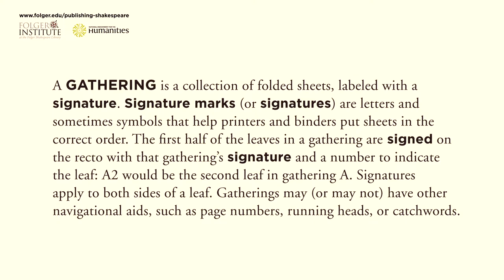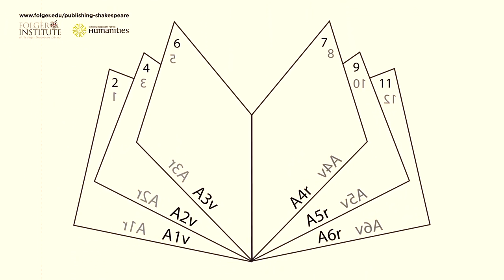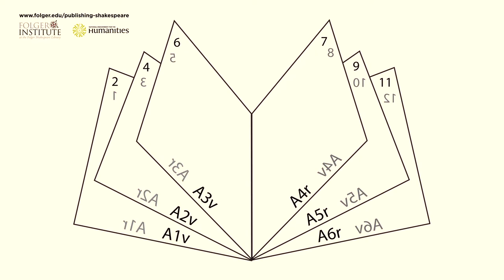Now, if you put, for instance, three sheets together, like in this illustration, this entire set would be a gathering, and page one would, theoretically, bear the signature A1 recto, page two A1 verso, and page three A2 recto, and so forth, till we come to A6 verso. This is how each page is labeled.